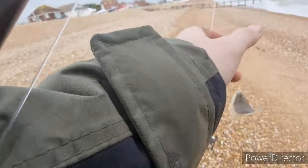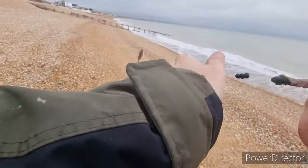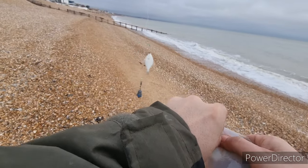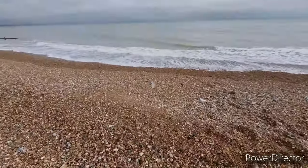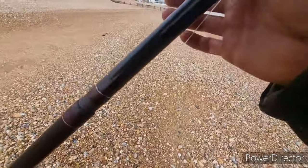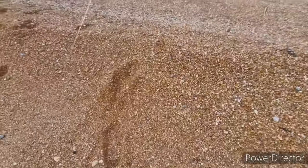Right, that one's not going to come out easy, so we'll take that one back. Will this one come out easy? Yeah, it's only there, look. Drop it in. Twist it round. Lovely. Dab's back. Right, I'll get this flounder on, get it baited up and go again.